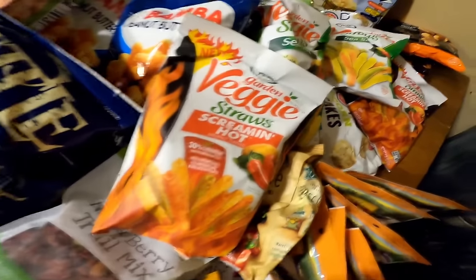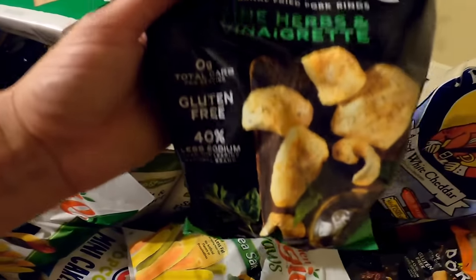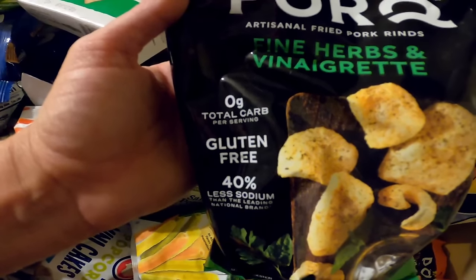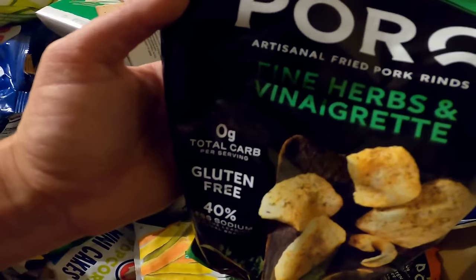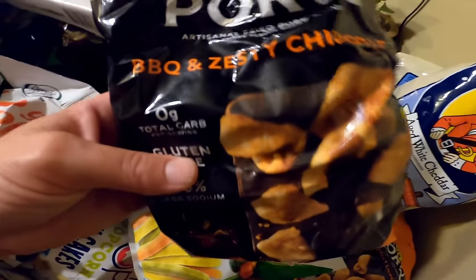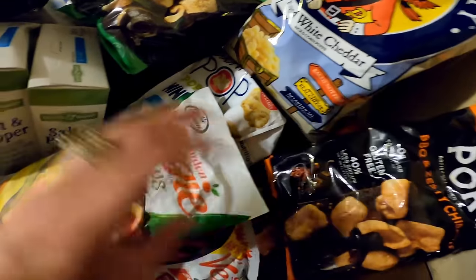Let's see if I can make my way around here. Like I say, it is crazy. We got some kind of pork rinds. I've never heard of these before. Fine herbs and vinaigrette. I'm about to try those and see if they're any good. I like vinegar and salt chips, so maybe these will be good, possibly. We got some white cheddar corn puffs here. And then some more of these pork rinds here, barbecue and zesty chipotle flavor.